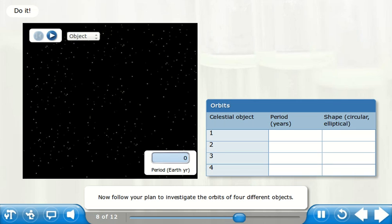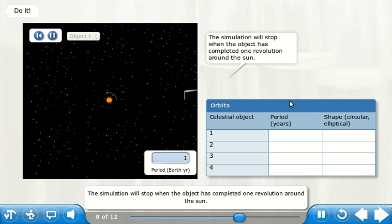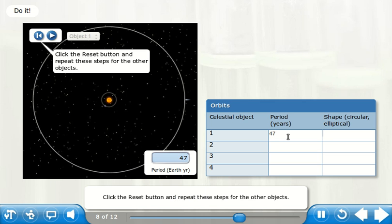Now follow your plan to investigate the orbits of 4 different objects. Select an object to view. Click the Run button. The simulation will stop when the object has completed 1 revolution around the Sun. How many years did it take the object to complete an orbit? Was the orbit more circular or elliptical? Record the orbital period and shape. Click the Reset button and repeat these steps for the other objects.